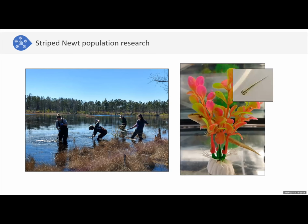So those larvae, after being reared up a little while, will be released back into enclosures at this main pond and then at another research location that striped newts are native to, so that we can monitor some of those things like survival rates and developmental pathways that will help inform those models that can be used as a tool in conservation decision making around this species. So take a look at that nice big pond.